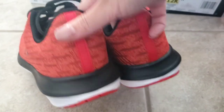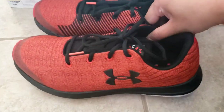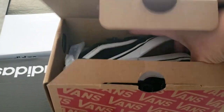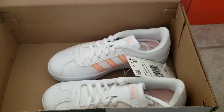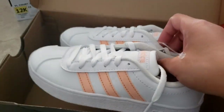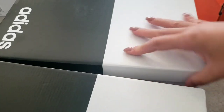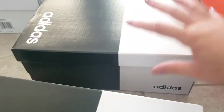And this is from Under Armour. I did not take the box with it. That way we can save some space. So all the shoes I'm not putting the box inside the box, so we save space. So this was my son's, this is Vans. He already used it but it's still good. And I also bought Adidas. It's for kids. I got four of these shoes na ipapadala sa Pilipinas.